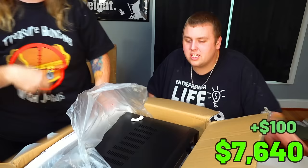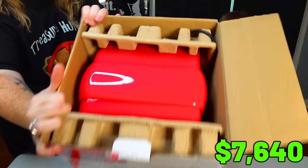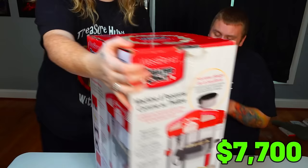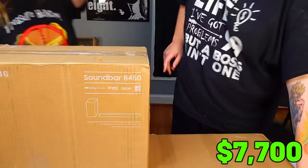But check that out. In the box. Bang. Nice and in the box. The popcorn machine. Stirring theater popcorn machine. West Bend Theater Crazy. In there. It's selling for about $50 to $70. Brand new? Is it in plastic? Not in plastic. Okay, but still, it's about 50 some dollars plus shipping all day. I feel like I found one of these in a unit and I remember being like, what the heck is this? Slice it open, let's see if that's actually what's in there.